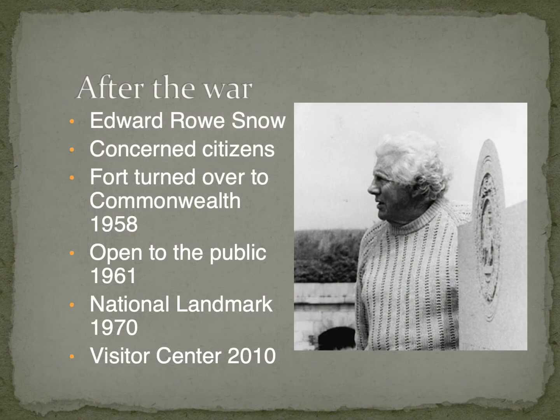Now, after the war, Edward Rowe Snow, pictured here, famous author, and some concerned citizens were upset that the fort might have been used for a dumping ground or whatever, so they petitioned to save it, and the fort was turned over to the Commonwealth in 1958. It was then opened to the public in 1961 after some modifications, became a national landmark in 1970, and the visitor center was opened in 2010.